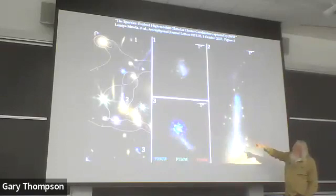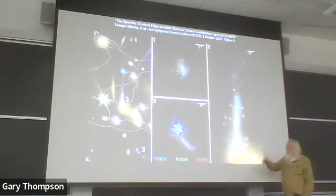The fact that they show up in all 3 images indicates that they are not likely to be an artifact of the data or an artifact of the telescope. Otherwise, they'd show up in one image and not in another. They all show up in all 3 images.